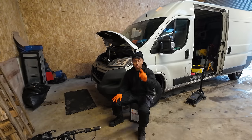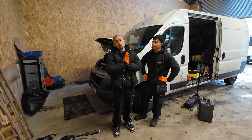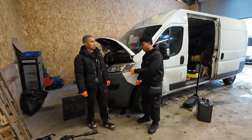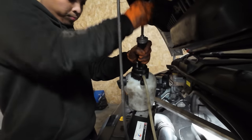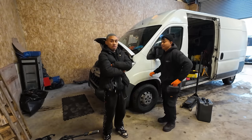If you think we're done, you must be smoking. So coming up, we're going to see if our repairs have been successful. Later on, we're going to be repairing something very unexpected. Be very ready. You're going to hate this van even more. Scrap it. So, here's how the story goes.